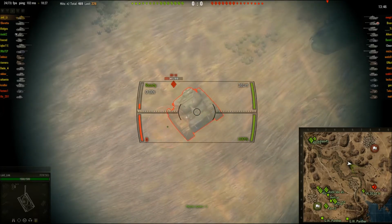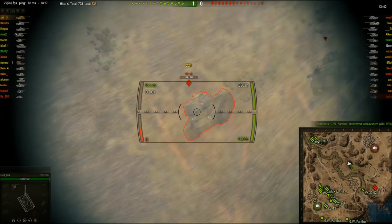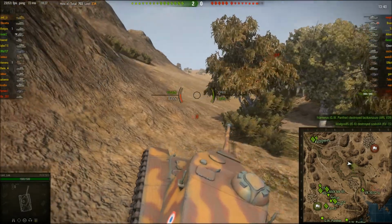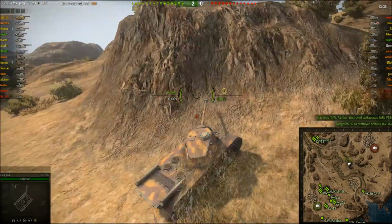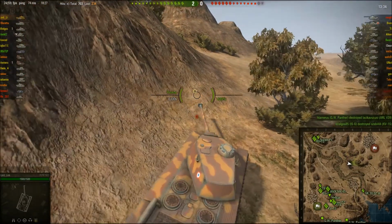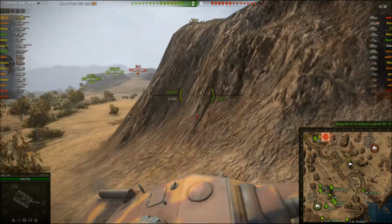Now it's doing an average of 240, okay? But look at the reload. You can't argue with that DPM. Yeah, DPM wins over alpha damage every single time. I don't know what the ammunition capacity is on this tank because, unfortunately, it's an older replay, it hasn't got the little ammo counter thingamajigs on there.